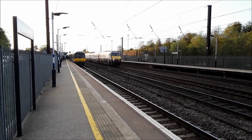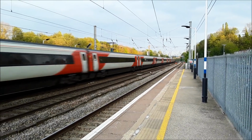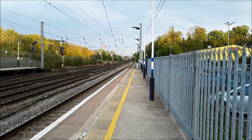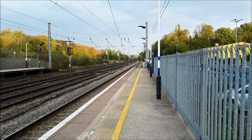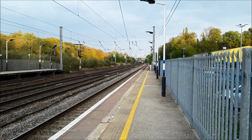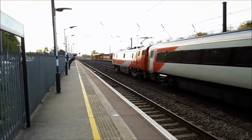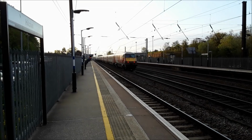Okay, we have another 225 set passing by. 82205 with 91121. Running a service from Leeds to London King's Cross. Okay, the next train to pass by is another LNER 225 set, working a half-hour late running service from London King's Cross to Bradford Forster Square. 91131 and 82222.